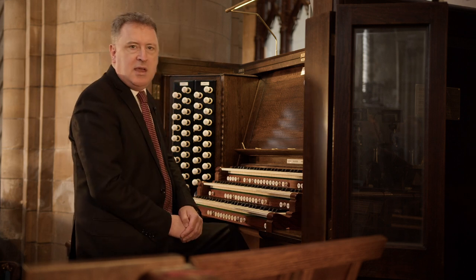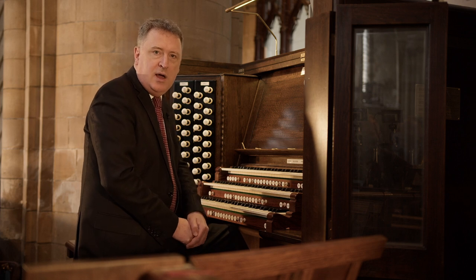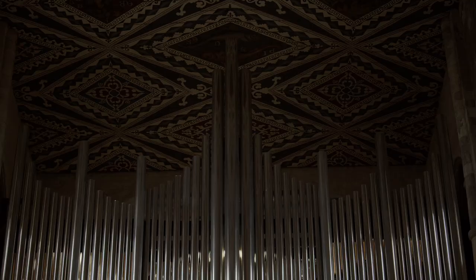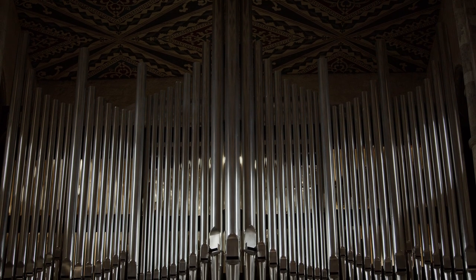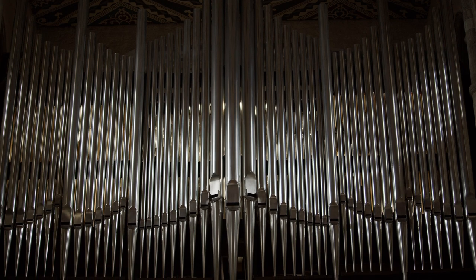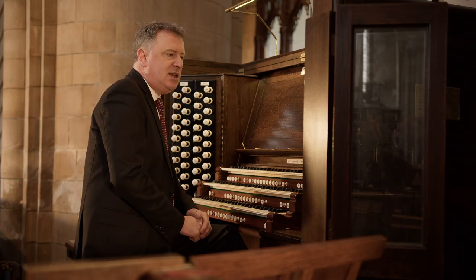So now to the main great chorus, all of which is new by Mander at the last rebuild. We're particularly pleased with it because by having a whole new chorus, we were also able to have a whole new set of front pipes for the organ, quite a transformation from what was there before. Let me take you through them.